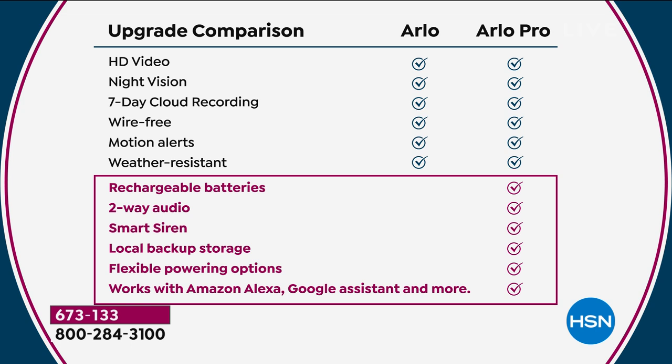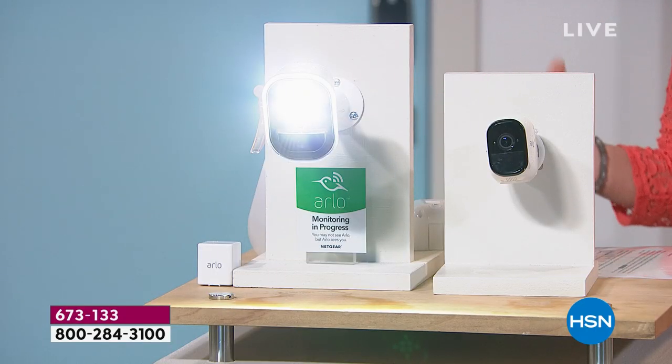But this is the Pro. What differentiates it is you never have to buy a battery. It comes with all the rechargeable batteries and even a spare battery, which is great. Two-way talk, so you can have a conversation and hear. And it has a built-in siren. There's even more. With this package, you're also including the lights that can work separately or together. You can trigger them. I'm going to trigger them in the studio here.